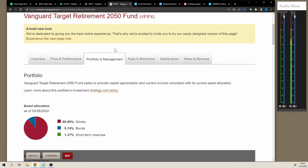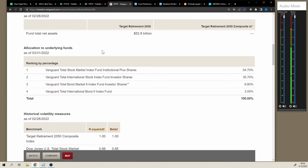Let's go to the portfolio here, and you can see what Vanguard does with these. Vanguard puts 4 funds only in their target retirement funds. It's a total stock market fund, that's US, a total international stock market fund, everywhere outside the US, a total bond market fund, and a total international bond market fund.